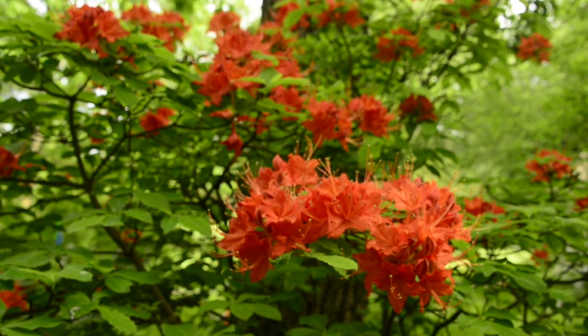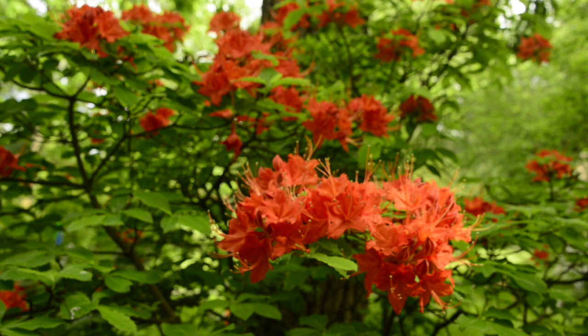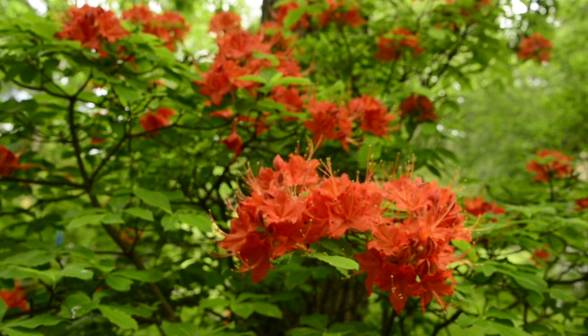Well, this is perhaps maybe my favorite native azalea. I don't know, the color is just so striking on this particular plant, and the flowers are large. It's got a nice compact habit. This is a cultivar of the flame azalea, Rhododendron calendulaceum, and it's a cultivar called Smoky Mountaineer. You might guess where it's from.